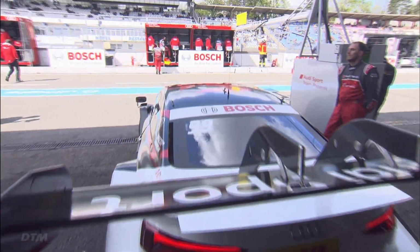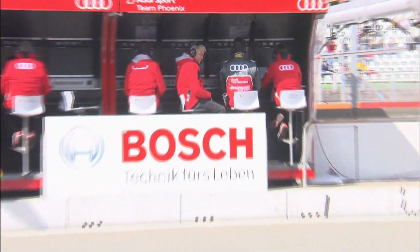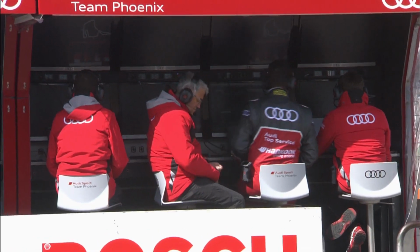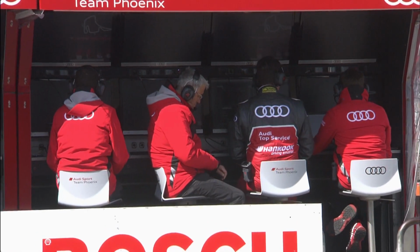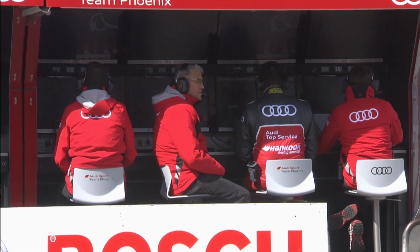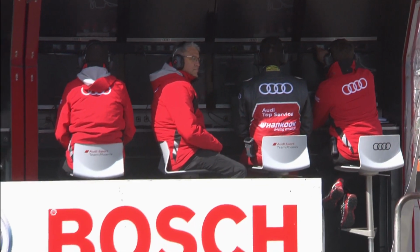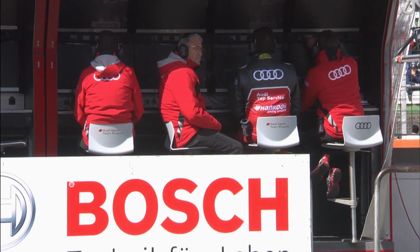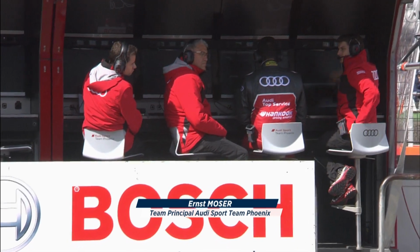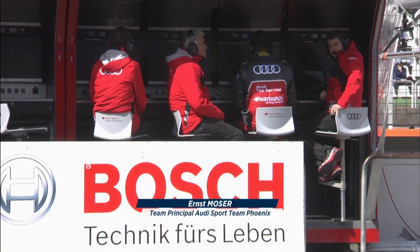There indeed is the Mike Rockenfeller car once again. On the podium yesterday, a P2 finish, and there is Ernst Moser from Team Phoenix. We were mentioning just a few moments ago the boss of Team Rosberg, Arno Zentgen, but that is Ernst Moser from the Phoenix team. And to reinforce what I'm saying, there are the graphics to indicate.